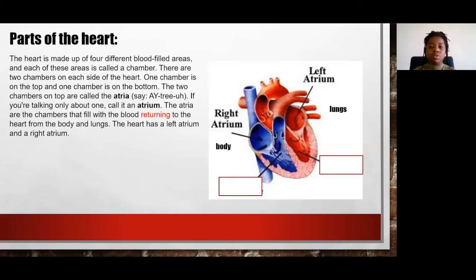Just write the note. We know that the top part of the heart is called the right atrium and the left atrium. You can take a picture of the notes if that's possible for you, or a screenshot.